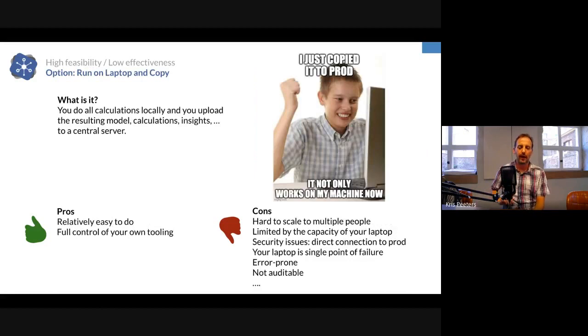Yeah, so then we move to the high feasibility, low effectiveness options. And one of them, and we see that a lot actually, is that you just run your analytics on your laptop. Once you found your insights, you copy your insights to somewhere. What's nice about that is it's still relatively easy to do and you have full control over your own tooling. I can install on my laptop whatever I want. So I need to calculate something once, I upload it to a drive somewhere and I'm done.